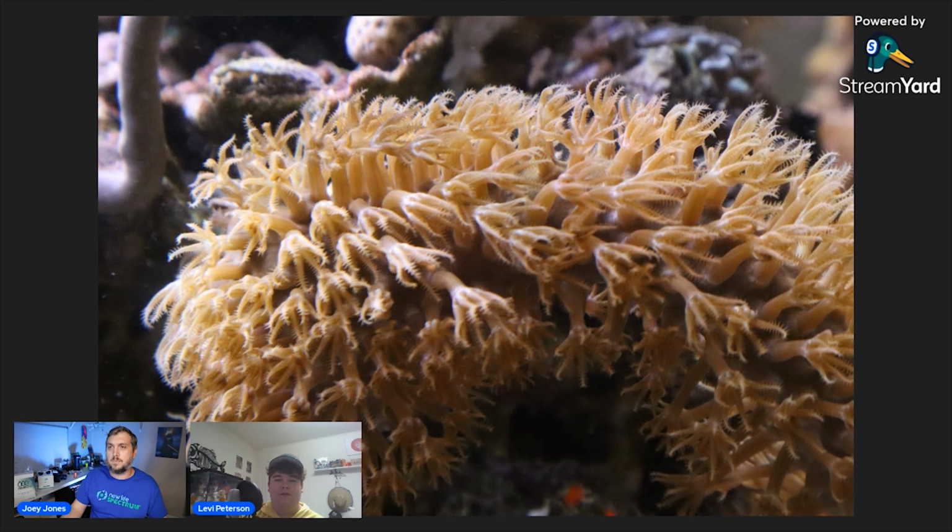It's strange. I figured it would just grow straight up, but I don't know if the flow is affecting its growth, because this tank does have quite a bit of flow. I don't know. It's just a very strange octocoral.